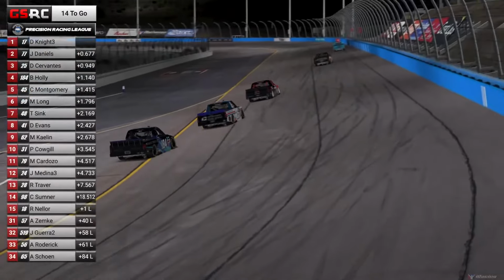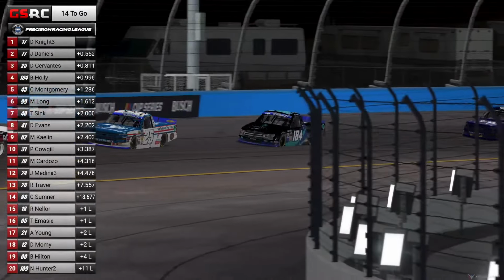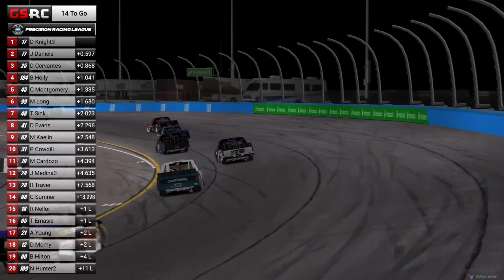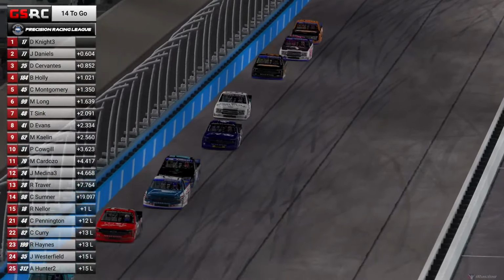Lap 87 begins. He may have been relegated to the back of the top 5, but definitely no shame in the race today. For Clayton Montgomery has had a tremendous run here this evening, and has been one of the fastest trucks on the track for most of the night. And looks like he, barring disaster, will be in line for a very solid finish now, as Holly and Cervantes now duking it out for that final podium spot. Oh, Holly, yes, all the way down to the dog leg, and Clayton Montgomery getting past Matthew, or trying to defend from Matthew Long as well.